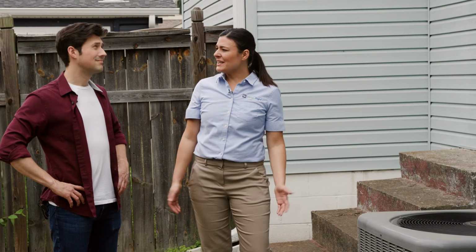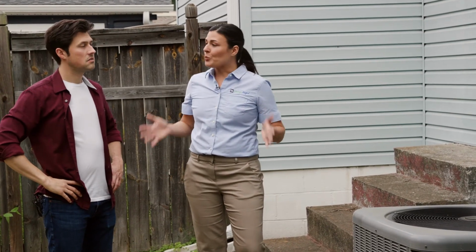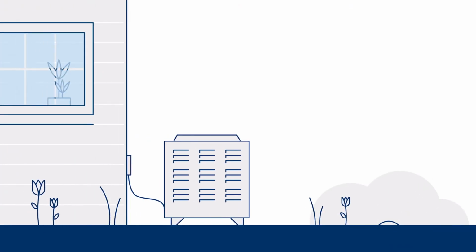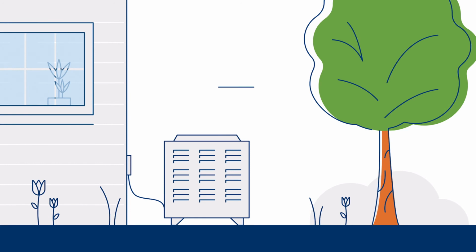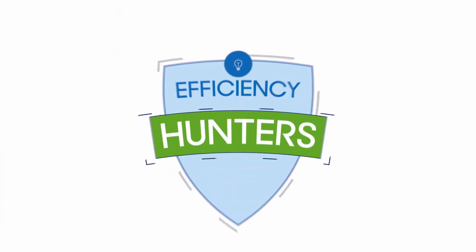Do you feel that sun beating down? Your house does too. This would be a great place to plant a shade tree to provide some relief. Oh, I love that idea. By planting shade trees near a southern-facing window, wall, or AC unit, you could save up to 35% on your heating and cooling costs. Just make sure to plant them at least 15 to 20 feet away from your home to protect your foundation. Some solid advice.